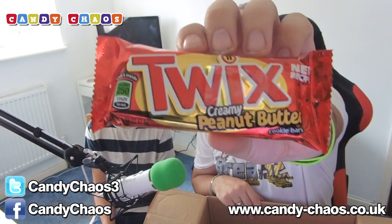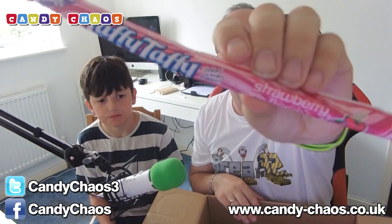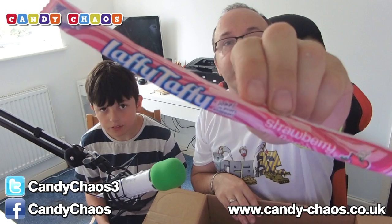That's actually quite surprising. As yesterday's Pop and Candy showed, you can get peanut butter Twixes. This is another one. I've already eaten the other one. That was really good. So, yeah, I can replace the Twix I ate yesterday with this new one. Awesome. We have another Laffy Taffy. This one is strawberry. It's the same as the other one and it's Laffy Taffy, so that's good.